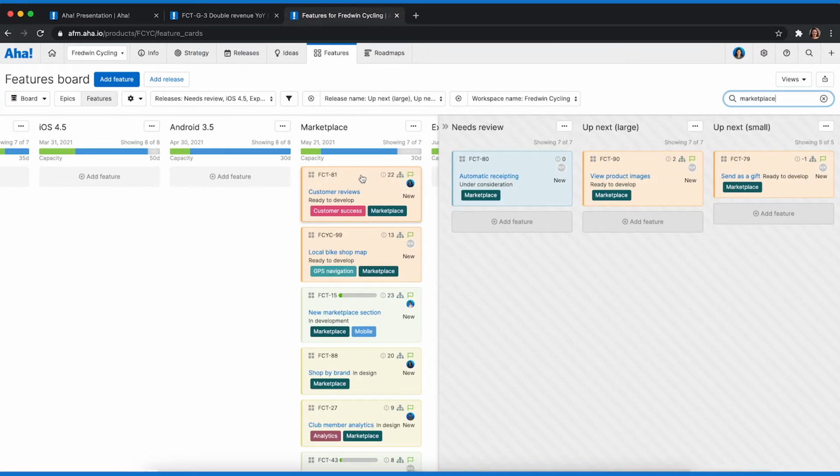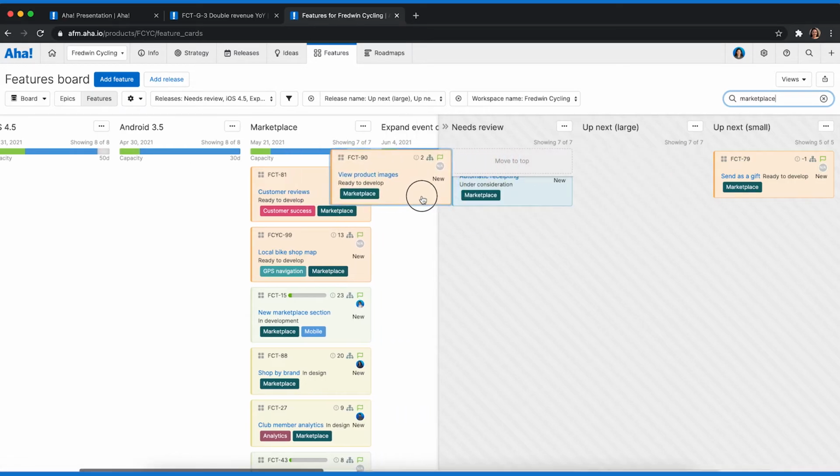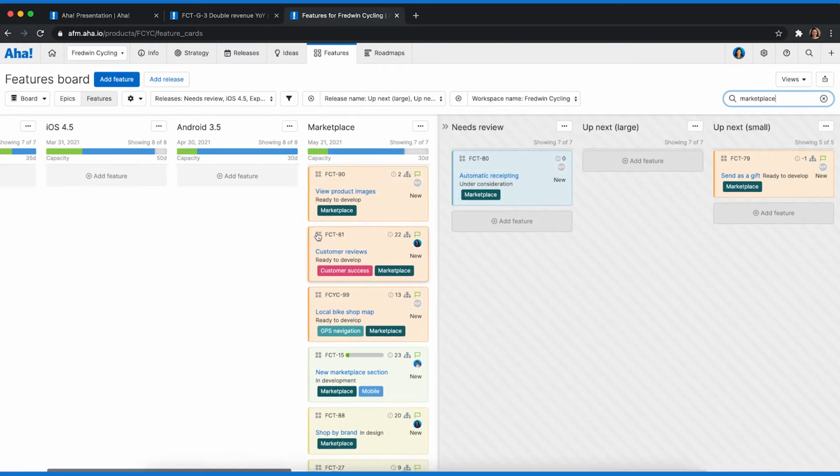And you'll notice I'm just dragging these features onto the top of the release, and I can rank it again by score when I'm done. I'll also move this view product images.